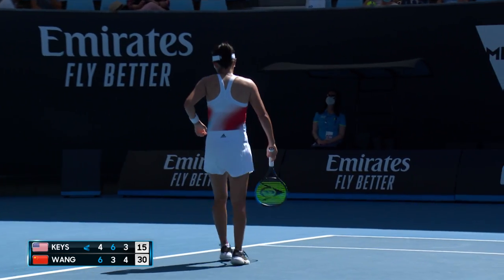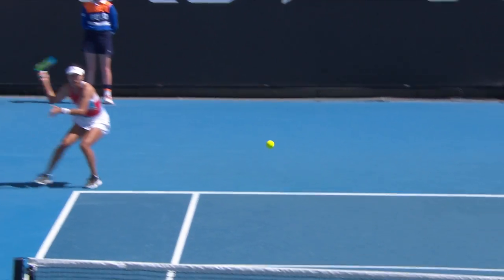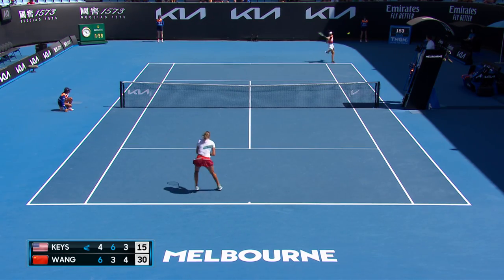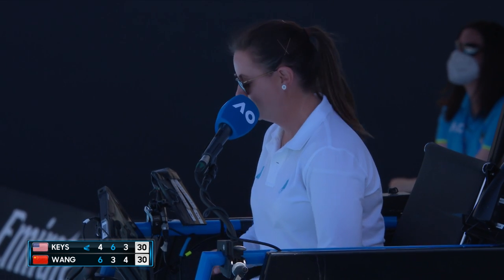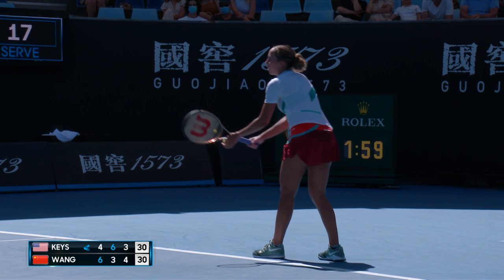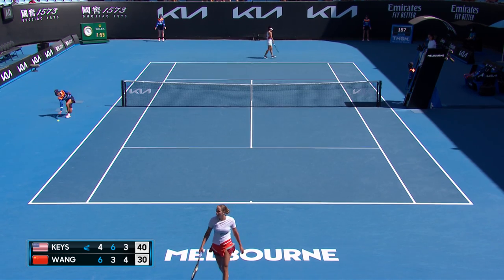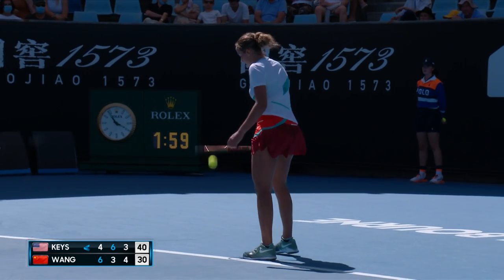That was close. Keys thinking that that might have been long, but wants to see a replay of it. Yep, comes off the back of the line. I just feel Keys has not quite landed enough first serves in this match. The set, she's at 52% and the match 59%. So if she can get above 60 to, I think, 65% first serves in, she'll get so many more free points. Just like that. 40-30. Just a few more first serves in this back end of this set, that might be the difference.